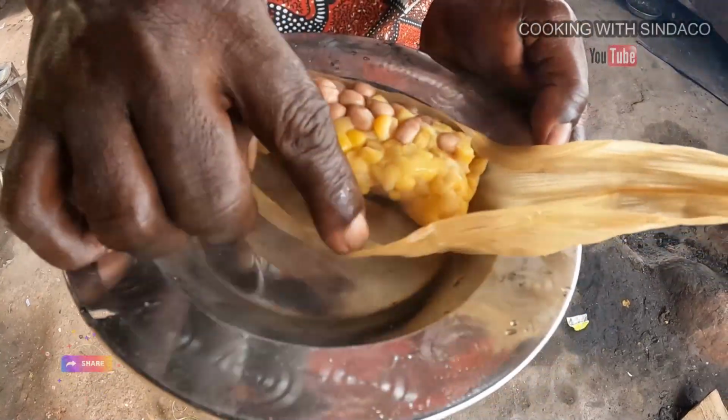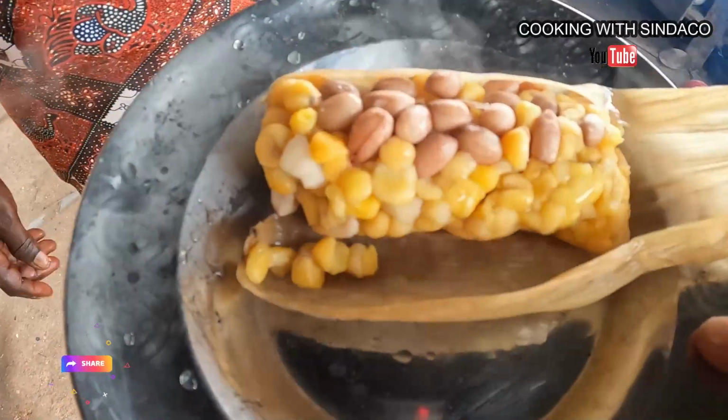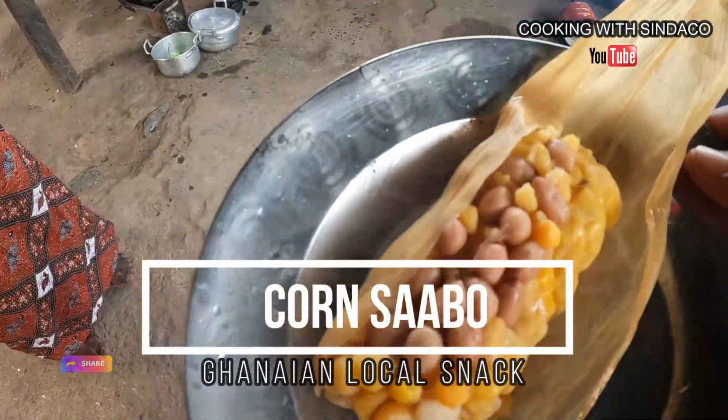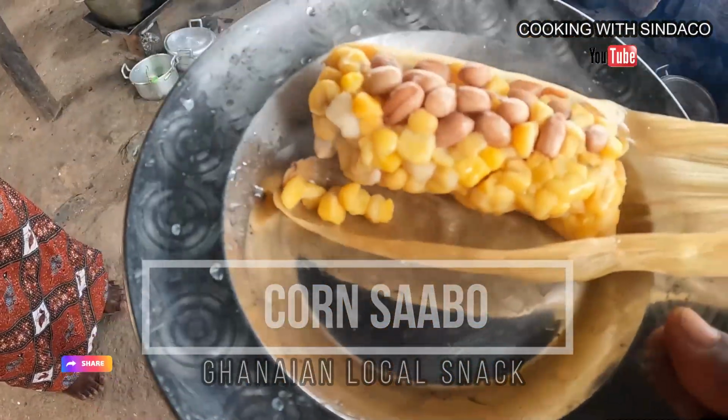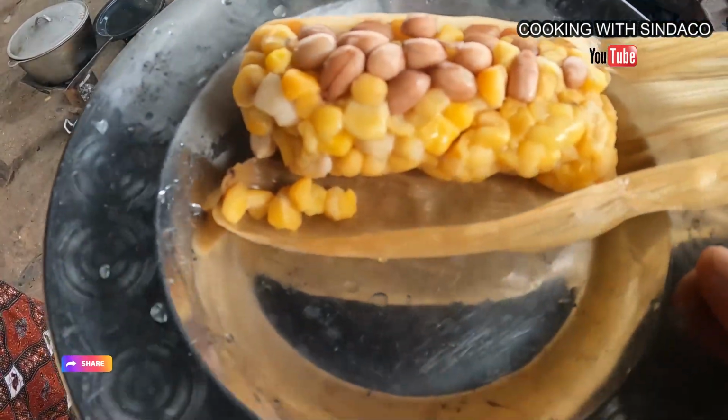Okay, so we have one over here, and as you can see, this is the saabo, bro saabo. And kati saabo. So it looks like this, amazing. This is a super snack in Ghana in the afternoon, and man, you love it, Uncle Sam.